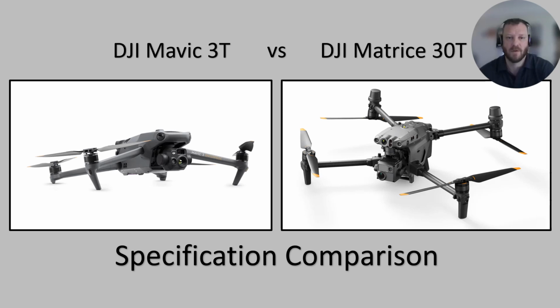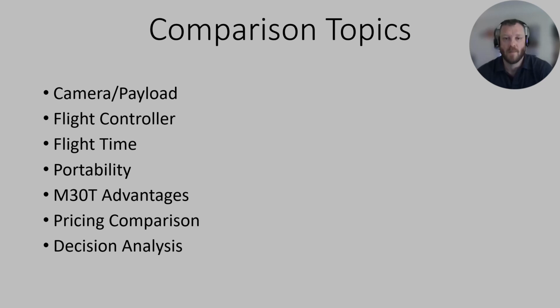All right, today I wanted to do a specification comparison between the Mavic 3T and the Matrice 30T. I'm going to cover the major components and differences and practical features from the aspect of search and rescue, deer recovery, and other wildlife usage and some law enforcement related application. I will not cover common or non-critical features.